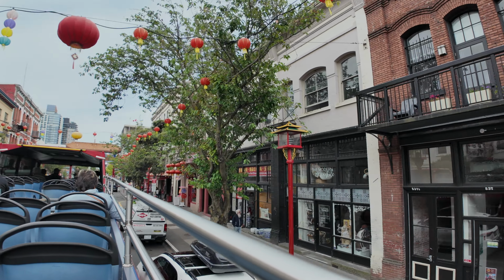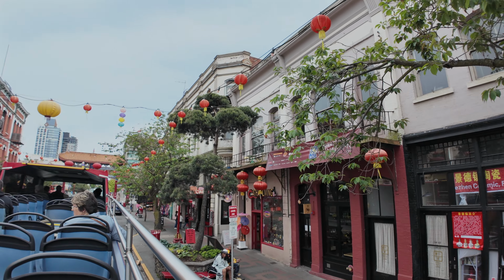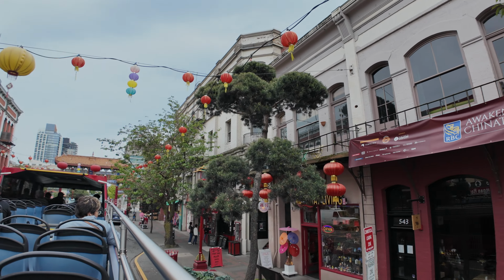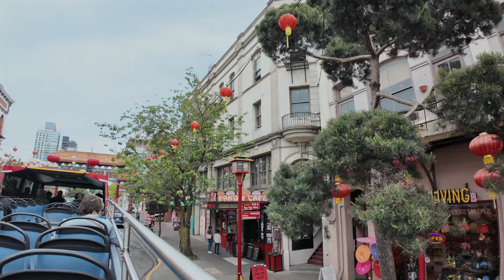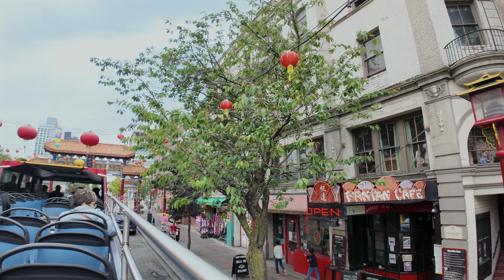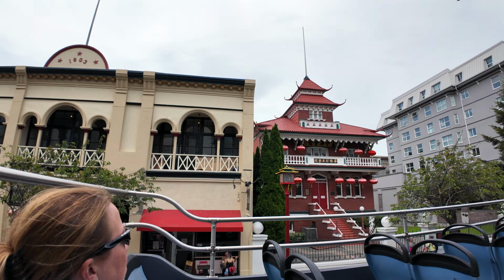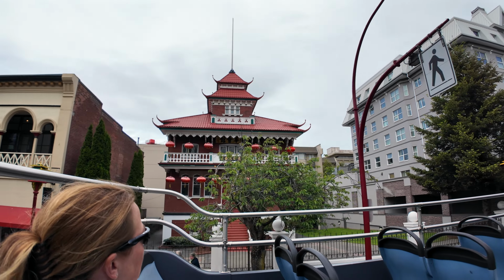Fan Tan Alley and others like it once sheltered opium and gambling dens from view. Opium may have been legal at the turn of the century, but gambling was absolutely not. Even so, many alley buildings had gambling dens tucked away on the upper floors. Whenever the police appeared, the gamblers vanished through trapdoors in the floor.